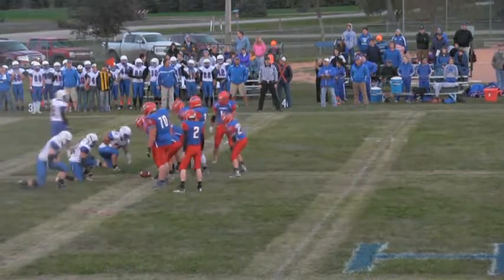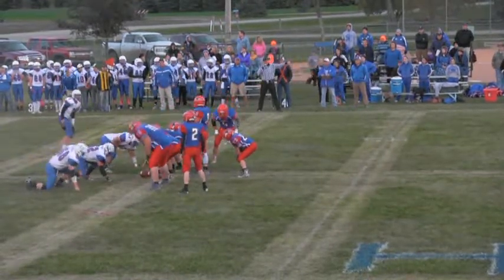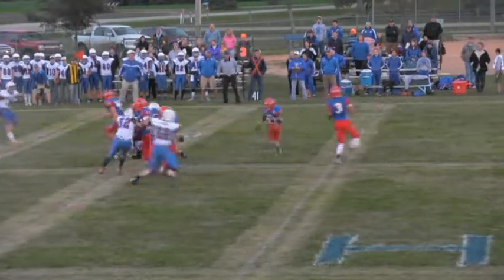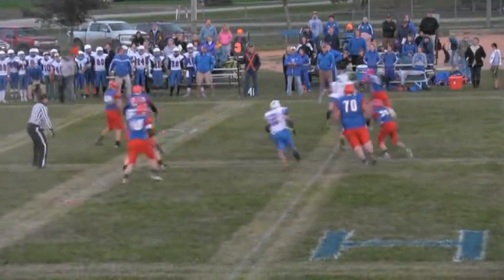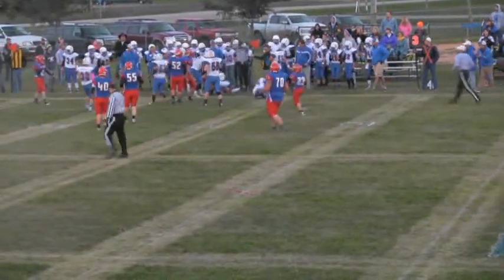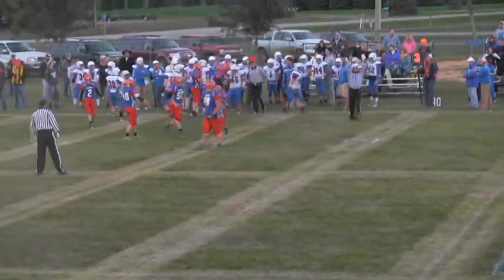Patriots, after having run with a no-huddle offense most of the season so far, are now working out of the huddle tonight. Knipling, Bixler back to pass. Now he tucks it down and they're running it. And he's taken down over on the far sideline.